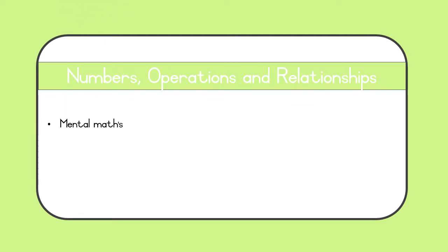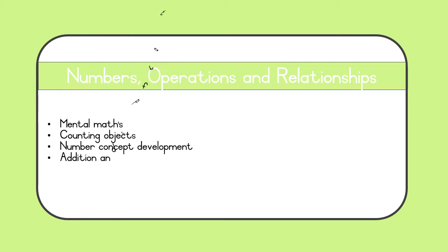Let's have a look at what we will be doing in this video. This video is about numbers, operations, and relationships. Let's see what we do under numbers, operations, and relationships. First, we will be looking at mental maths. Then, counting objects. Number concept development. Addition and subtraction. And then last but not least, multiplication and division. Hold on to your hats, friends, and if you are ready, let's jump right in.